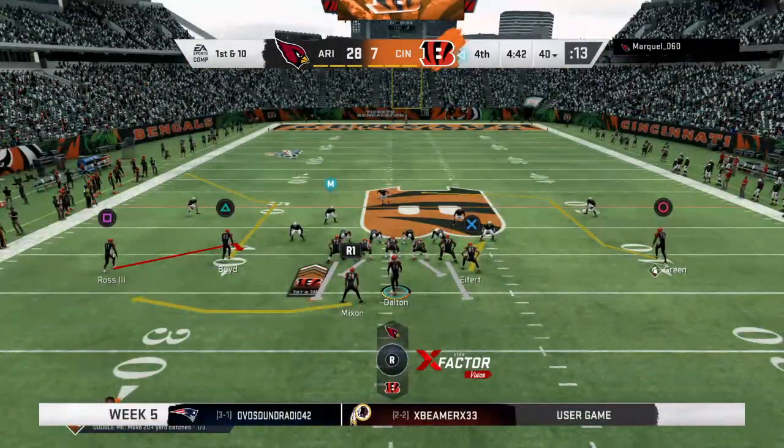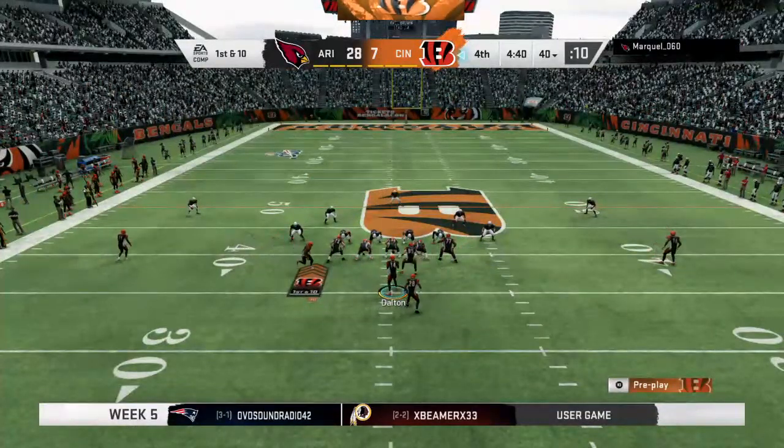Set the tone, defense. Set the tone, defense. Let's go. Wide. Get wide.